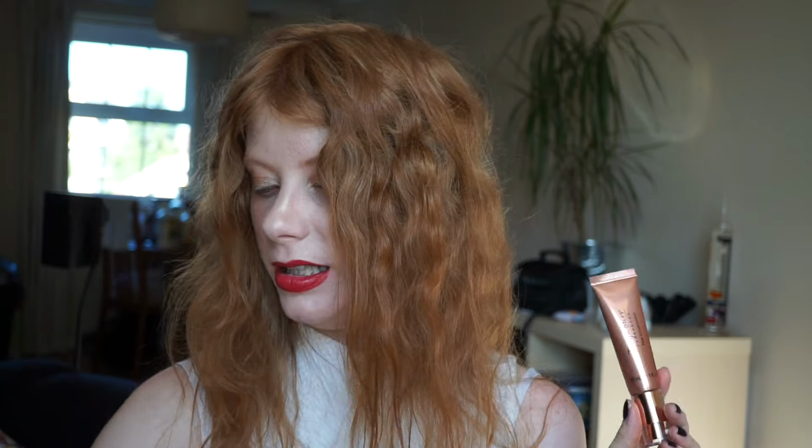The face illuminator I didn't love, but I think this is a sort of product that you can't really give an opinion on until you've actually used it because of the type of product that it is.